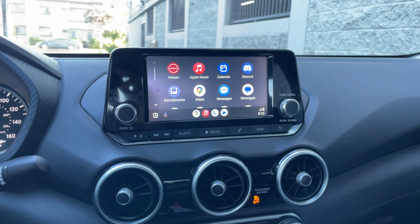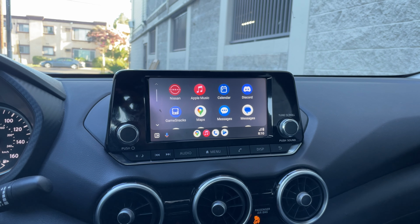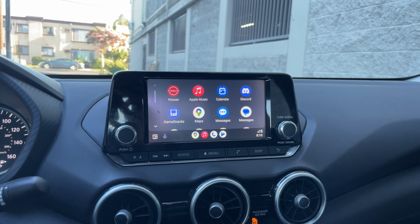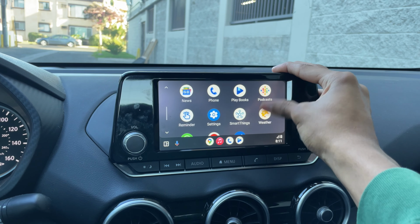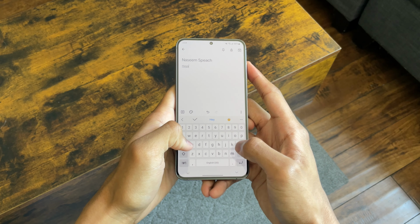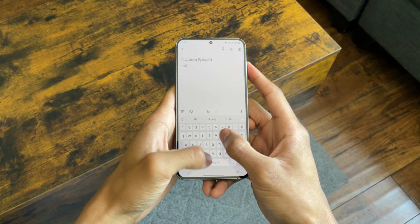Android Auto was still a problem for me. They have fixed it to where you can use your phone while using the GPS, but the apps still look outdated. It still doesn't support a majority of Samsung apps, and it still needs a major update to catch up with Apple CarPlay.